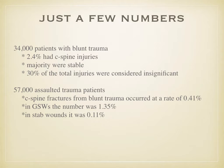Again, 57,000 assault and trauma patients. C-spine fractures from blunt trauma occurred at a rate of 0.4%. So that math, let's see, 5,500 is 1%, so less than half of that. So about 200 of these patients would be having a C-spine fracture. In gunshot wounds, this number was 1.35%, so actually a bit higher. And in stab wounds, it was significantly less. And this is just one study of 50,000 patients, essentially.